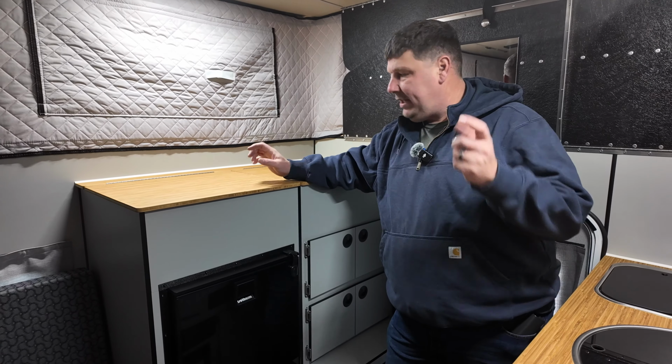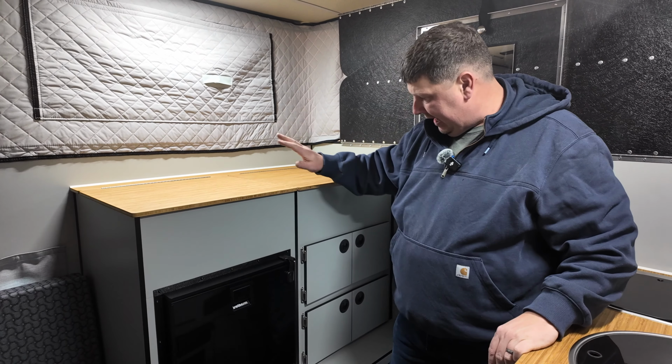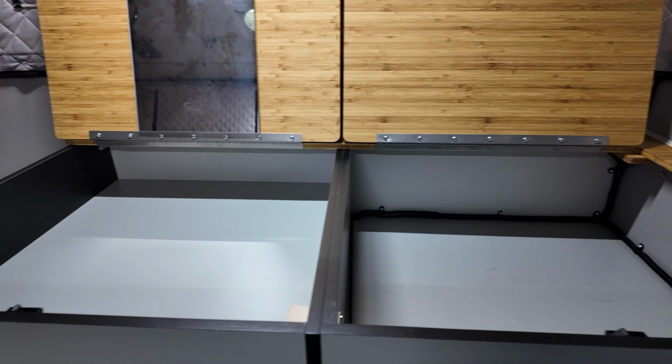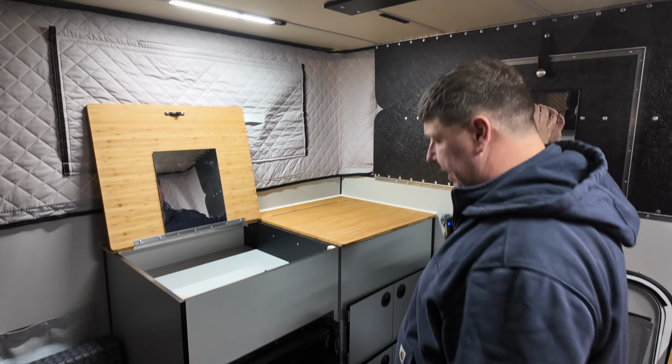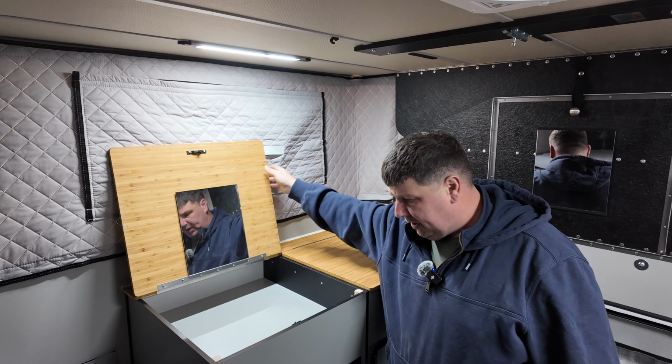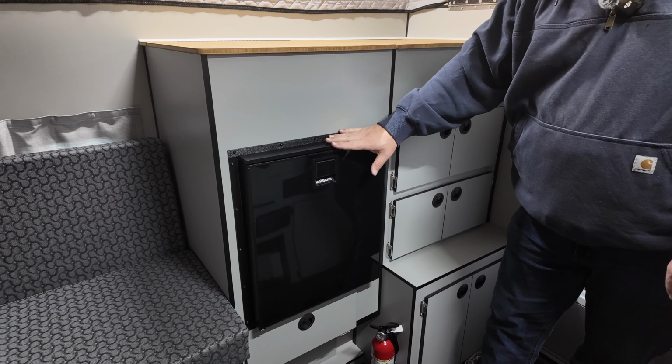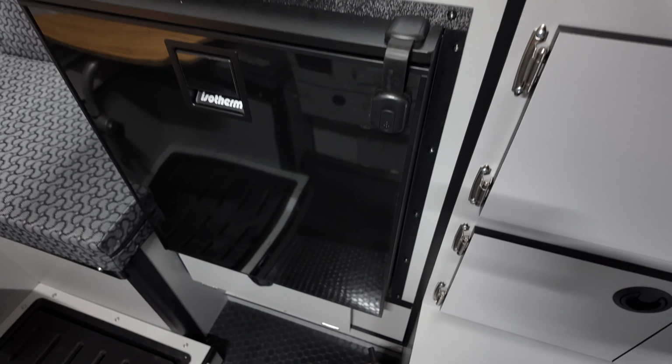Okay, so on the opposite side of the kitchen, we have some storage up top here, which is really convenient. I love the mirror. We have a mirror up here also, but this is really super convenient. Michelle liked that when we looked at this camper. This is the smallest refrigerator that they offer. They do offer a larger one.